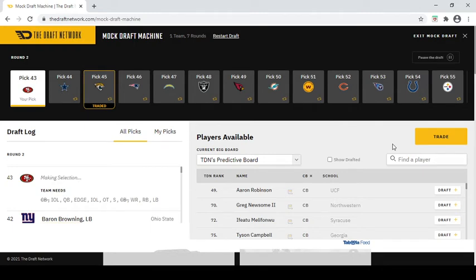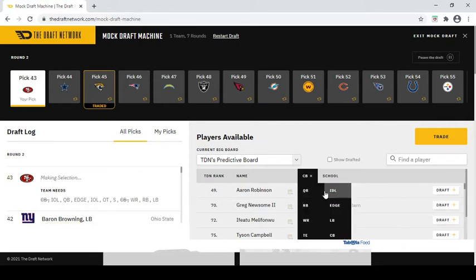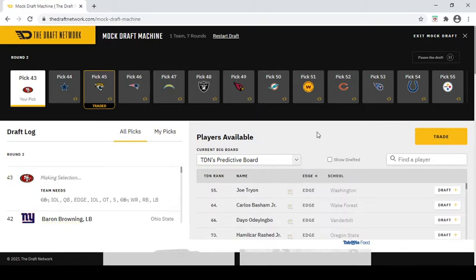All right, round 2, pick 43. Let's go edge rusher. Let's stay on defense. And here, I'm going to take Dayo Odeyingbo of Vanderbilt. And yes, they have edge rushers. They got Dee Ford, they got Nick Bosa. But like I said, their team was ravaged by injuries.